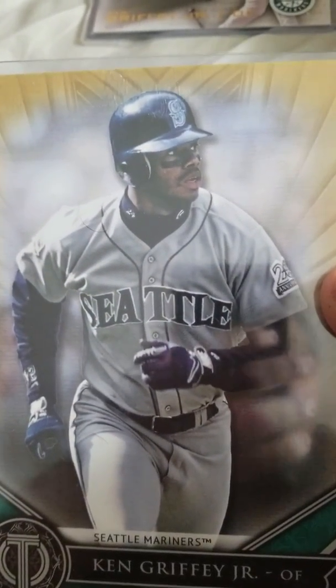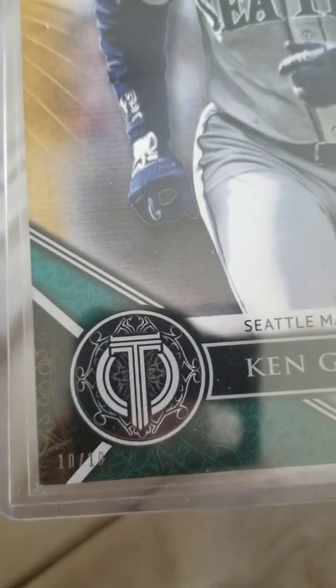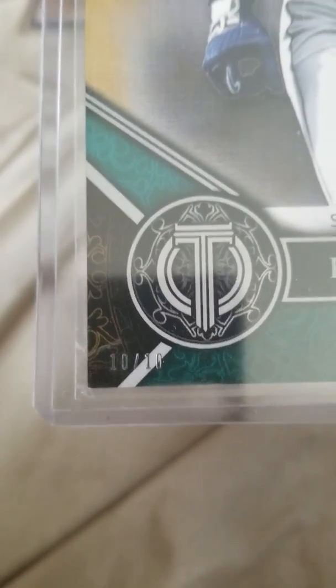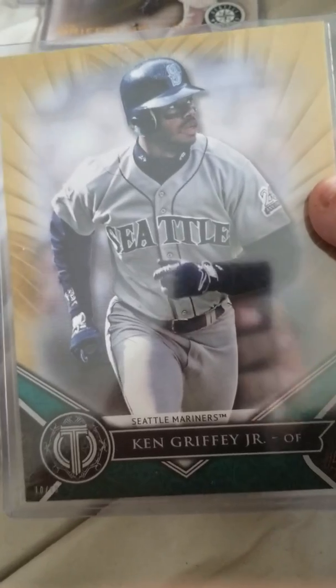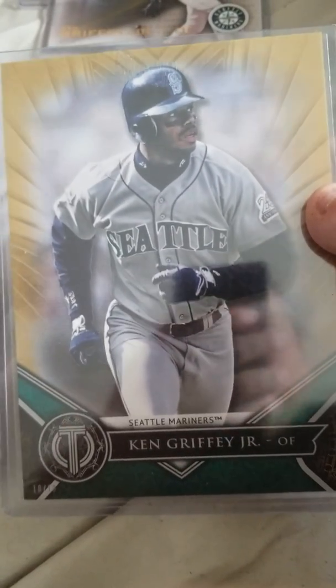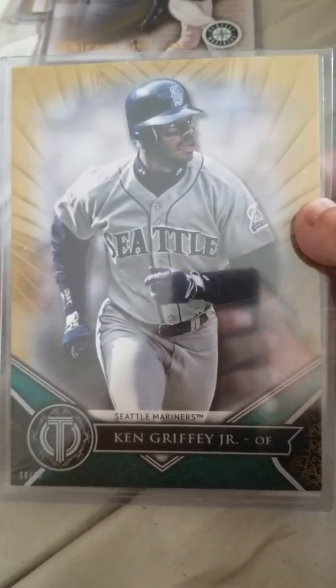And then this is Topps Tribute from 2017. Again, Mr. Griffey. Very cool looking card. And this one, as Ricky would say, eBay 1 of 1, 10 of 10. So excited. It's 10 of 10. I don't care what number it is. I don't believe in all that eBay crap. So, you know, it is a card. It's a card that I really like, and it's a card that I'm really happy to have.